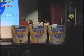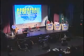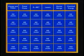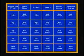Each of them will have a horn that they can blow when they know the correct question, so let's give that a test. Now, does anybody know how many joules of energy they expend? Take a guess. I think 3's about right. Okay, so you guys are getting the whole idea. So, geoenergy. Let's look at our categories and talk about them. We have 6 categories: energy and power, power plants, equals MC squared, Albert's favorite, lasers, my favorite, human beings, and chemical energy. I'm going to be asking the questions. You don't get to choose, but you're going to have to look up here.